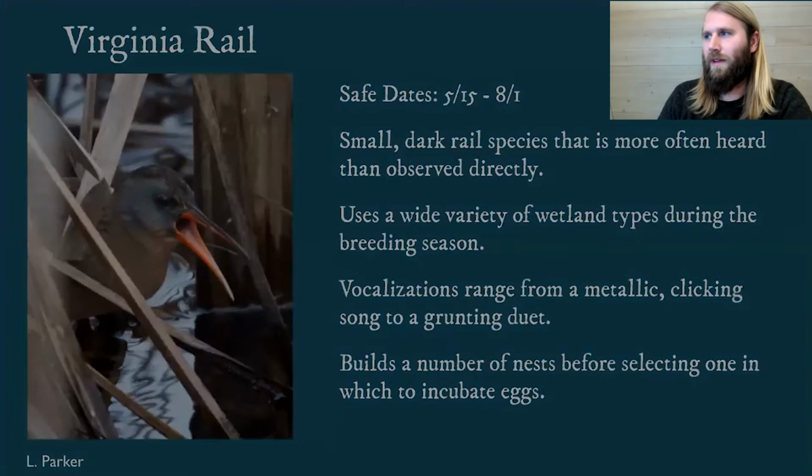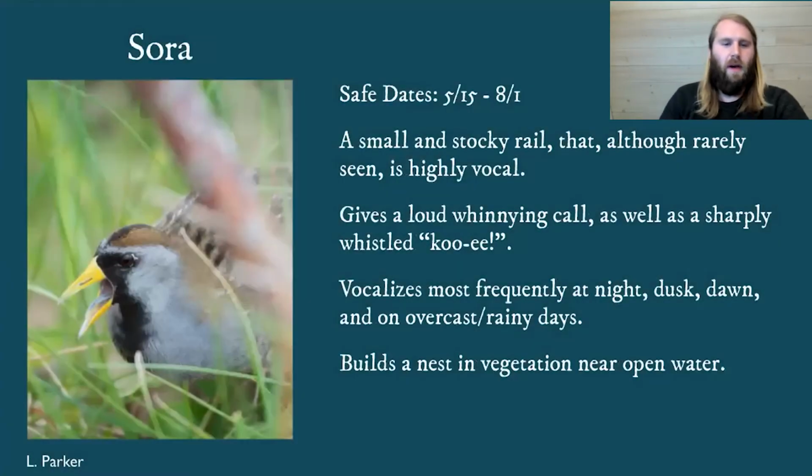So, all right. Our next species is another small rail species, a little bit more showy than the Virginia rail. Also highly vocal, has a whinny-like call and some sharp whistled notes. Often vocalizes near dusk or dawn, and they'll vocalize on rainy, overcast days, but you're not likely to encounter or hear this one in the middle of the day.